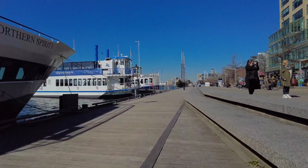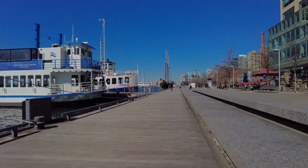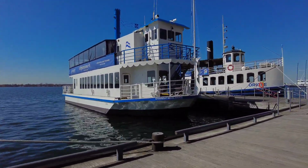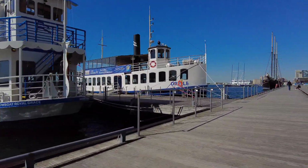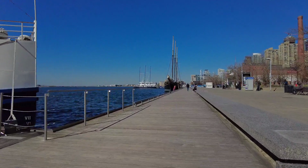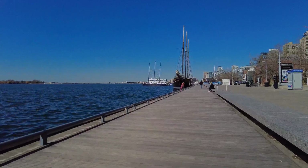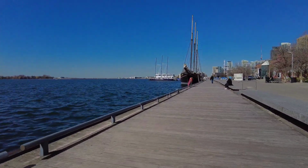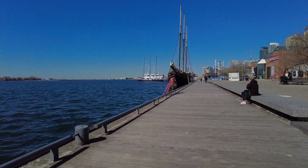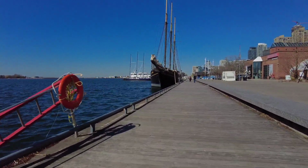Harbourfront Centre offers something for everyone. Immerse yourself in the lively atmosphere as you stroll along Waterfront Path, taking in the breathtaking views of Lake Ontario. Admire the artistic flair through the captivating sculptures and public art installations scattered throughout the grounds. Whether you crave a moment of relaxation on the lush green spaces, or prefer to grab a bite at one of the many cafes, Harbourfront Centre caters to your needs.